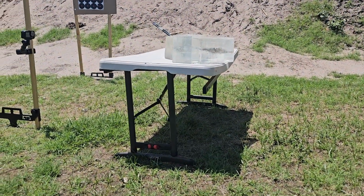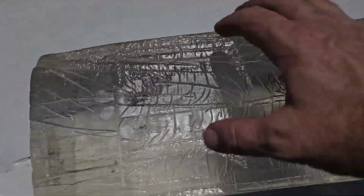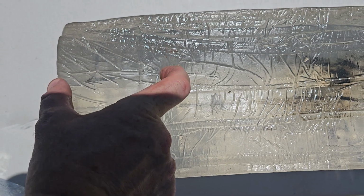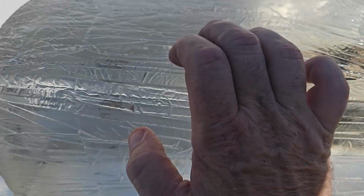I told you, another table bites the dust. All right, so, yep, as predicted, through the first block. You saw it in slow motion by now. Into the second block, probably 3 or 4 inches. So we'll say 20 inches. And let's pull that puppy out and see what it looks like.